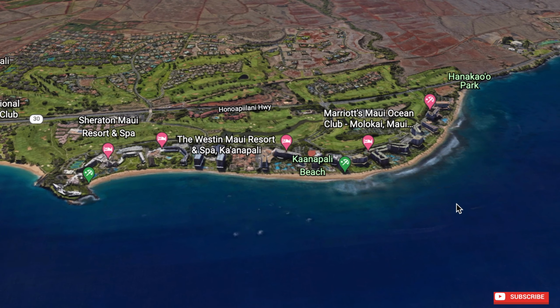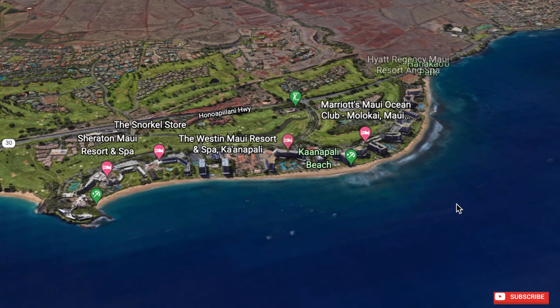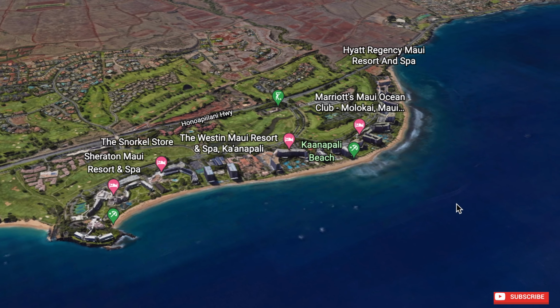Once you have your car, it's time to head over to your hotel and check in. Now, I personally recommend that you guys stay in the Kaanapali Beach area. This is the best place to stay in Maui in terms of beaches, restaurants, and just overall location. Also, you're facing the sunset, which is always beautiful in Maui.